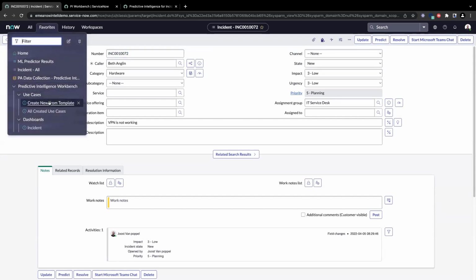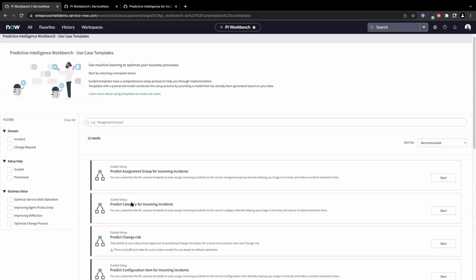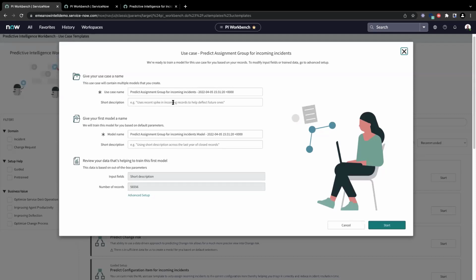If we go to the workbench, predictive intelligence workbench use cases, we have create new from template. So we have those predefined use cases available. The most common use cases, for incidents or for change requests, are available in this workbench. And you can let it take you through the guided setup. For example, if I want to predict the assignment group for incoming incidents, I start and give my use case a name and a short description. I also give my model a name and a short description. And basically that's it.